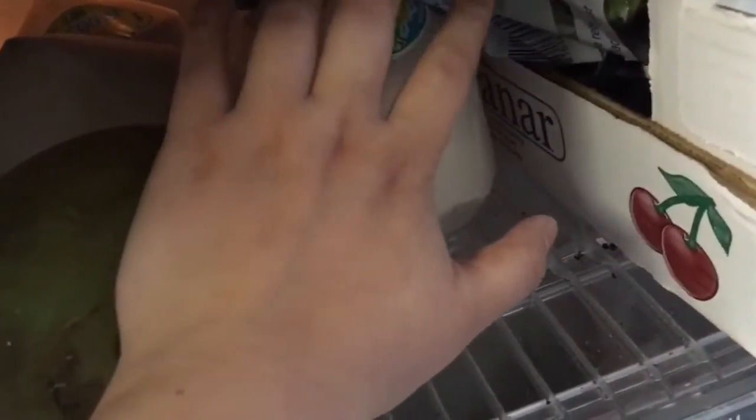So that's it. We've got some coconuts from the last time we went there. Coconuts store really well. No problem.